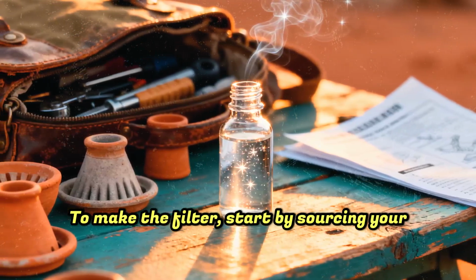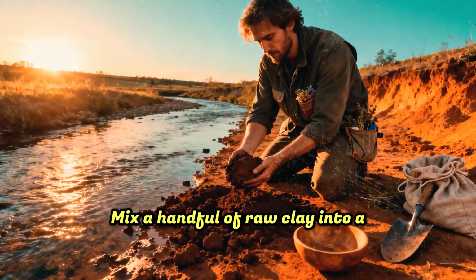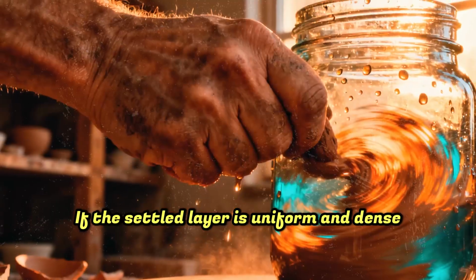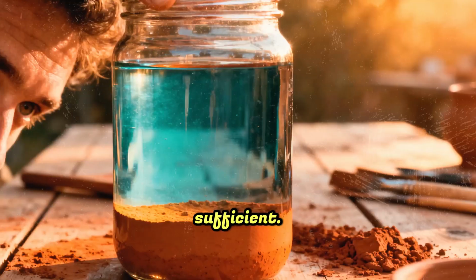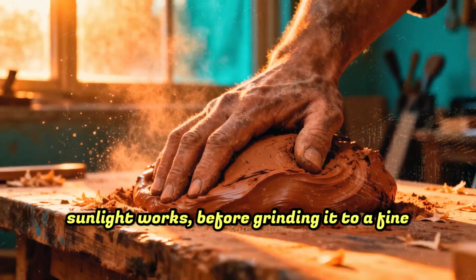To make the filter, start by sourcing your clay and performing a basic sedimentation test. Mix a handful of raw clay into a jar of water, shake it, and let it settle for 24 hours. If the settled layer is uniform and dense with minimal sand separation, the clay plasticity is sufficient. Then dry the raw clay completely. Sun drying for a minimum of 48 hours in direct sunlight works.